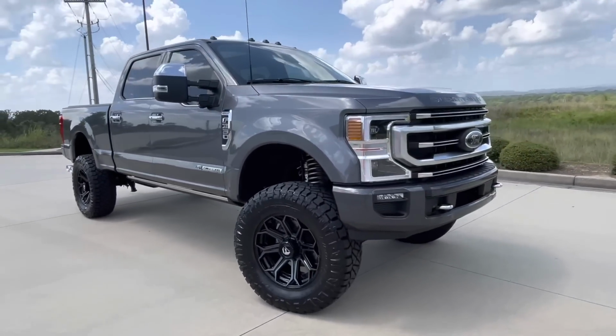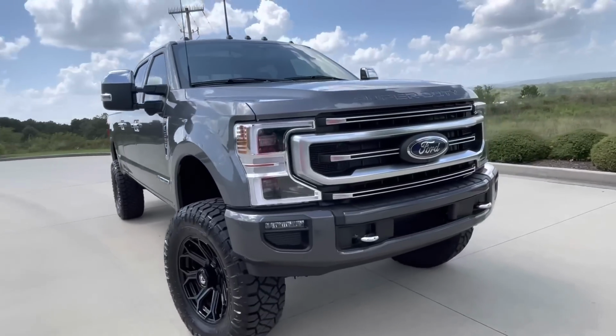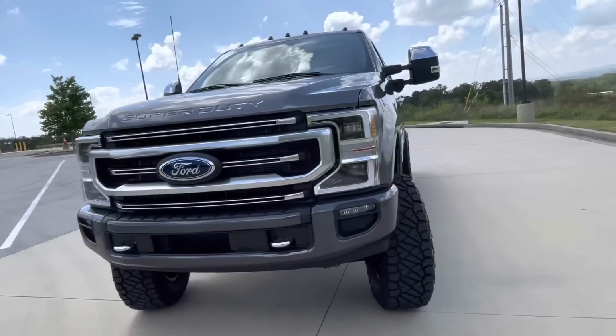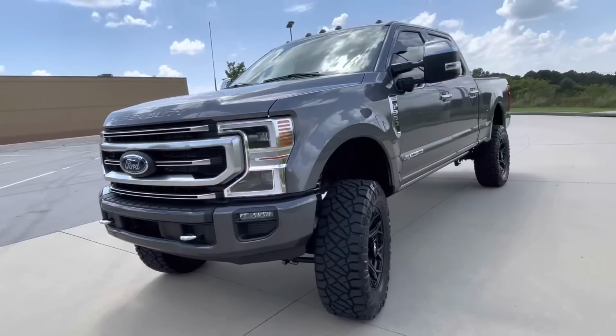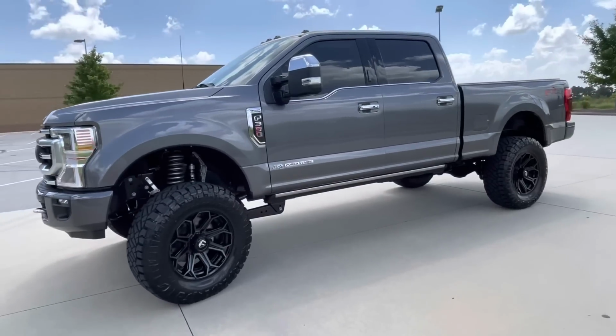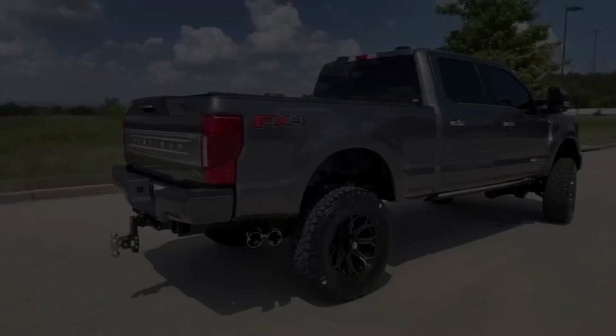But by far the best truck I have ever sat in. If you're on the fence and you're not sure what you want to do, do it. This truck is amazing.